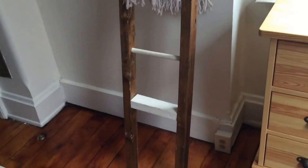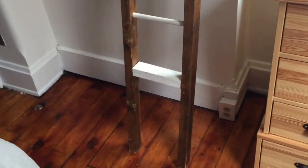candles and little vases, backyard. This is a really cool ladder that I took from my old job. It was a prop in an Anthropologie store back when I used to work there a couple of years ago. They weren't using it anymore, and now I'm displaying this Mexican blanket on it.